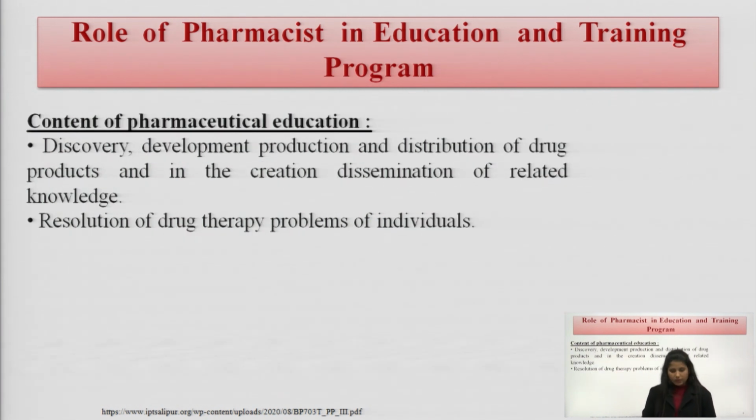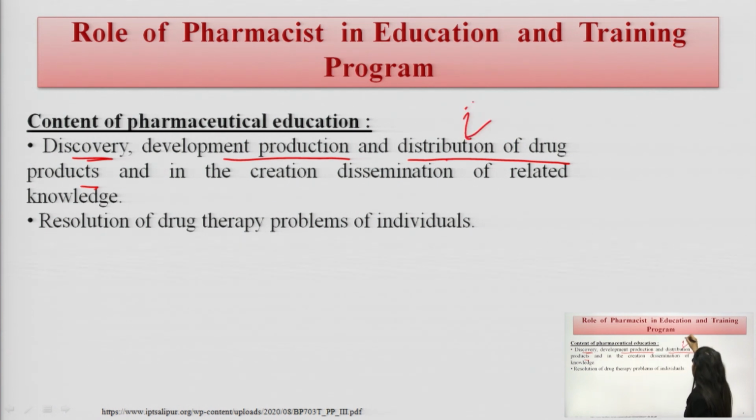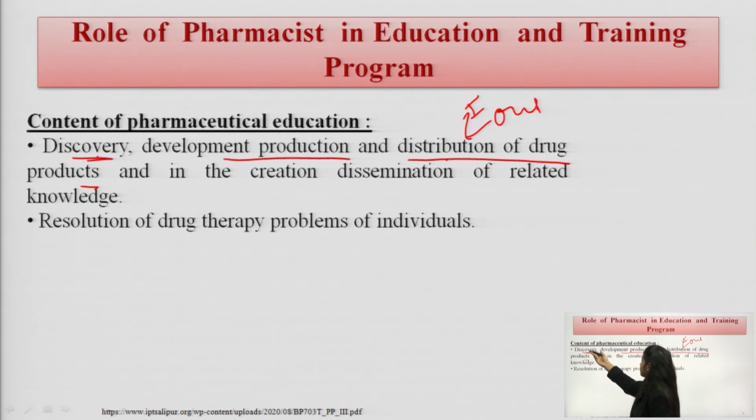Now the question comes of what we call the content of pharmaceutical education. What type of knowledge can a pharmacist give? These are some of the basic specialities we can see: discovery, development, production and distribution of drug products. How to distribute: there are different strategies for distribution. For outpatients there is a different strategy, and for inpatients there are different strategies for distribution. Similarly, they can help with discovery, development and production, and in the creation and dissemination of related knowledge.